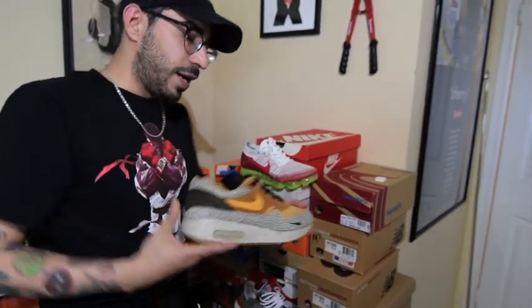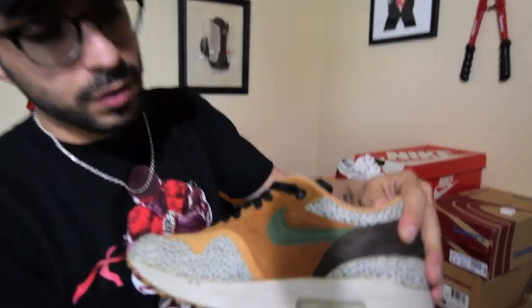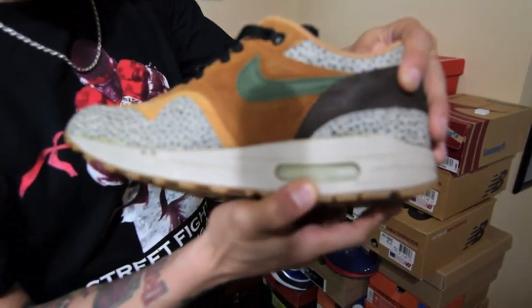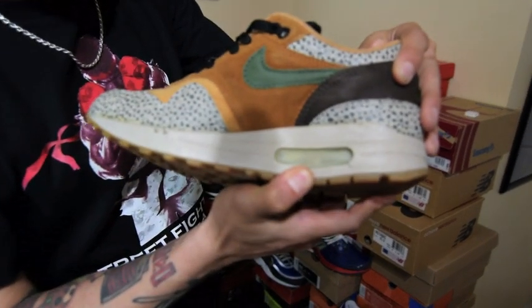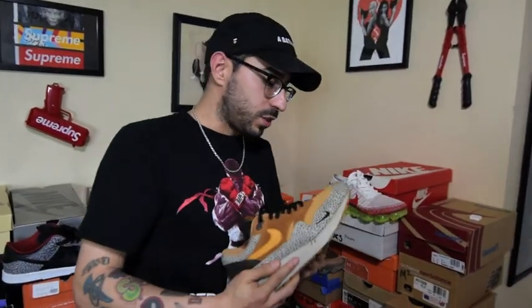First off, got my Atmos. Came across this from a good friend, Chris One. Good price. It was a Christmas gift to myself a couple of years ago. I don't know if you can see, but it looks like it's gonna start giving out pretty soon. Probably got a couple of wears left, but wear them till they crumble. You can always get it swapped.